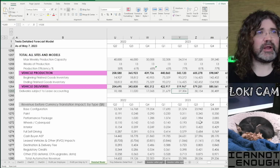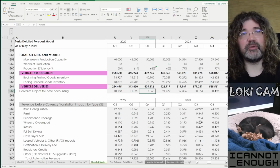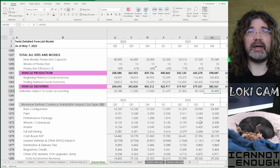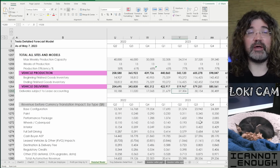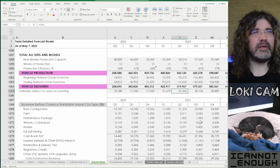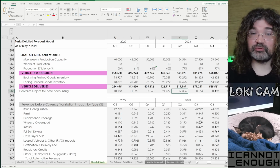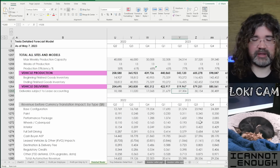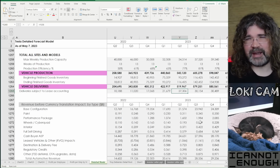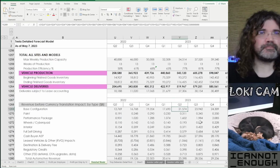And if you're curious what I have for deliveries subject to lease accounting, you can see that number has been rising over time. And that's what it's doing in my forecast as well, assuming that about the same percentage of the total deliveries become leased vehicle sales, where people are just renting the car essentially for 3 years and giving it back to Tesla for Tesla to sell as a used car to somebody else.